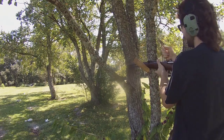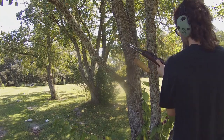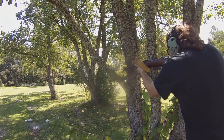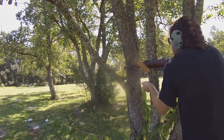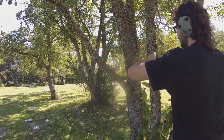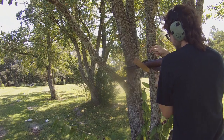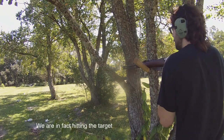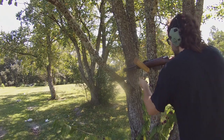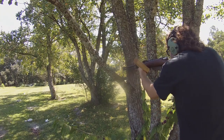I think that was the clink of steel. I'd like to believe that was the clink of steel. Let's send us another round here. That one might have been a little too low. I'm trying to compensate for where this thing actually hits, because like I said, I'm not sure how high or low it hits. Let me try just aiming at the bottom of the target, see if we hear the clink of steel. I think we hit it the first time, but let's send another one.